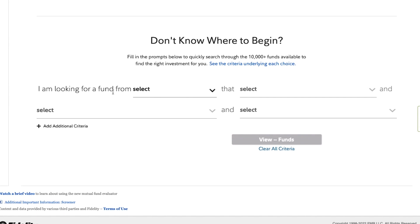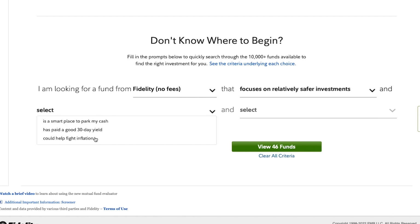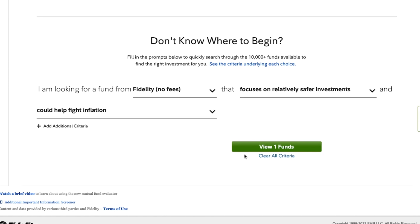I am looking for a fund from, it's just a simple drop down, let's make it Fidelity, that has no fees, that, select one, offers a potential high return. How about this? We're going to go with focuses on relatively safer investments. And I'm going to select could help fight inflation. Look at that. There's only one fund that fits the criteria. You see how we were able to go down from almost 10,000 funds to one fund based on our criteria.